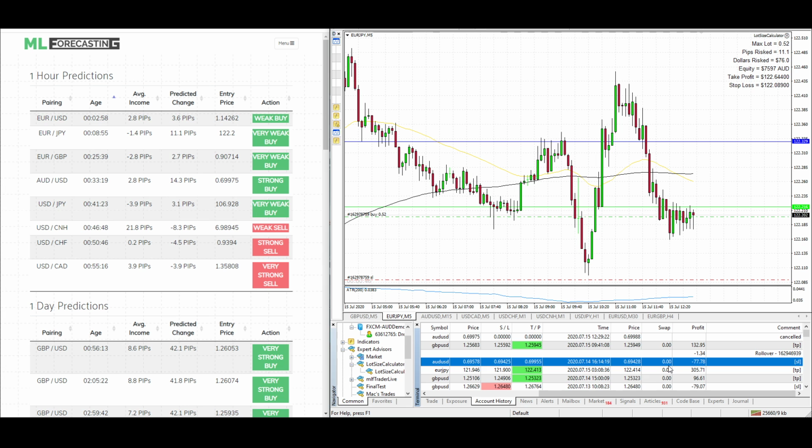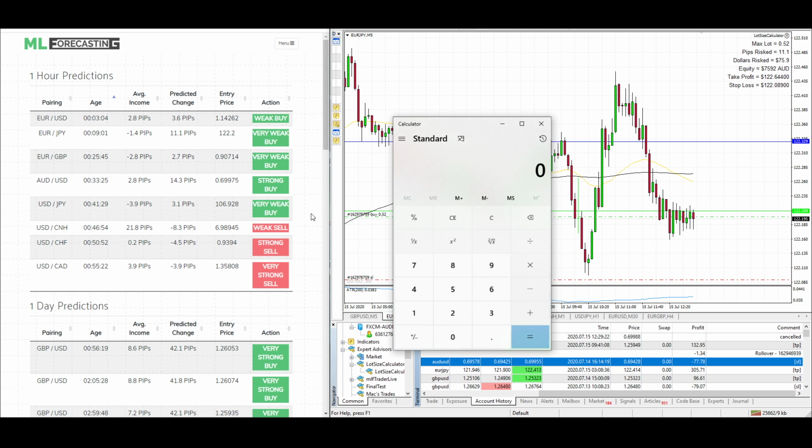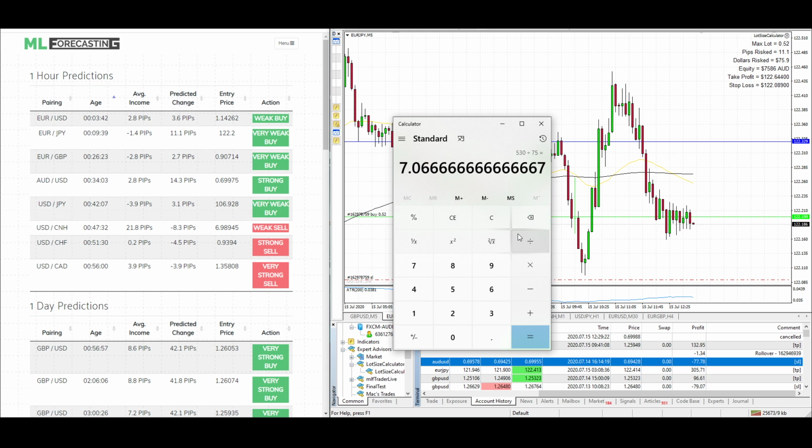77-ish. So what did I say? 430? 530. Sorry, missing 100. 530 divided by, let's just call it 75. So we now effectively -1, because we have had 1 loser. We could now effectively lose 6 trades in a row, and we'd be break even basically, which is awesome. That gives me a lot of confidence.